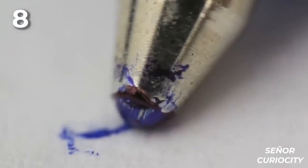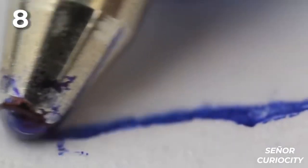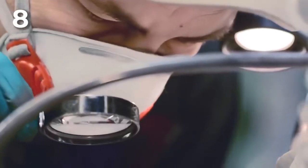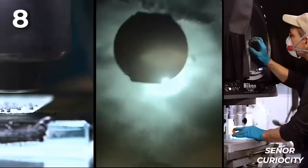The first thing we need is a tiny little ball that will be responsible for releasing the ink onto the paper in a controlled way. This features some truly remarkable technology. To make these little balls, tungsten carbide is used, a material used to make armor-piercing ammunition. So yes, it is very, very tough. These little balls are formed with very precise machines and then polished for a few days, so they end up simply perfect.